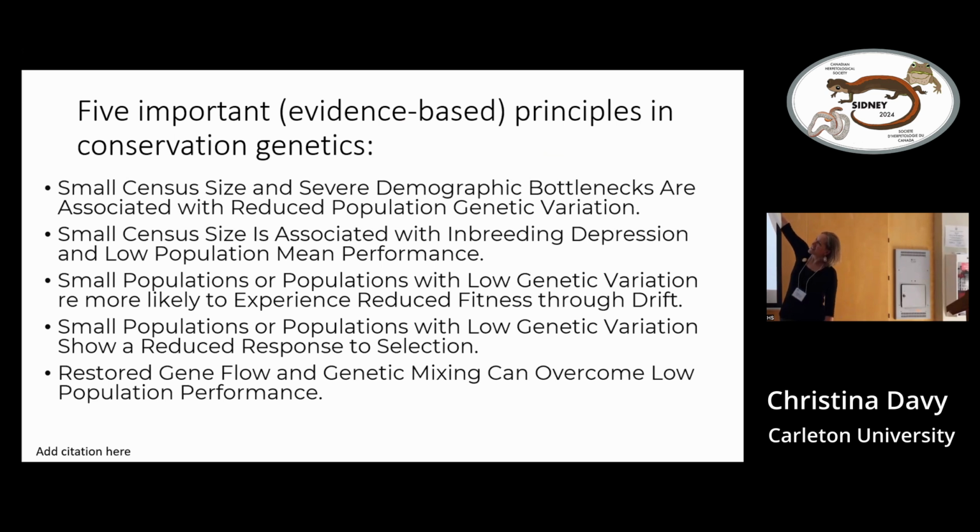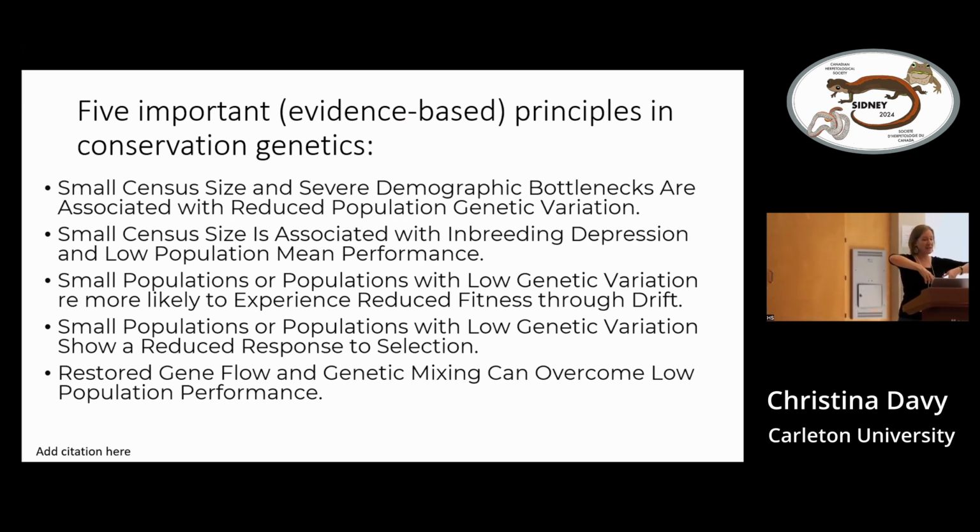Our five important points here are when a population is small, that's just census size, the number in the population. When a population is small or it's gone through a really strong bottleneck, you get reduced variation. That's really obvious. When you have a small population, you're more likely to have inbreeding depression. You're more likely to get reduced fitness through just drift, right? And you don't have the same ability to respond to changes, right? You can't respond to selection as well. And finally, if you add individuals from somewhere else to a small population, more times than not, it improves fitness and performance and it can help pull them back from the brink.